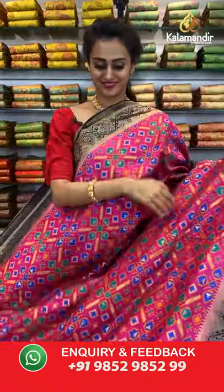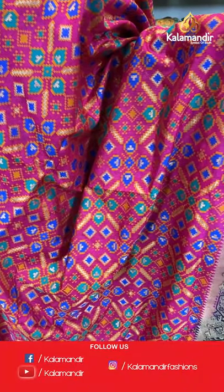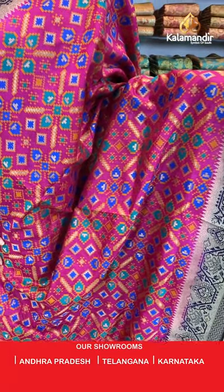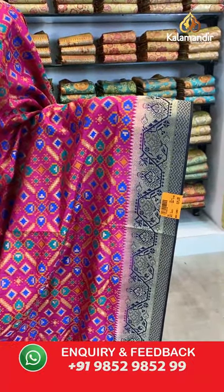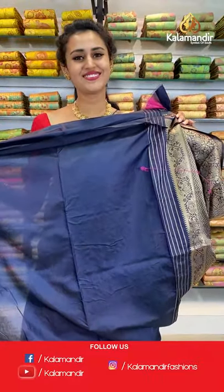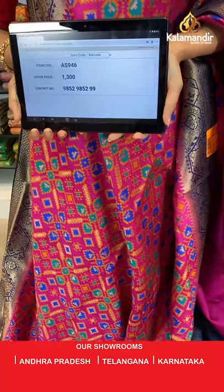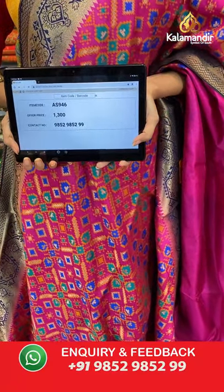Moving on to the next pretty one, and let's see how beautiful it is. It's a beautiful one. Coming to the body, ikkat print and the border is contrast, and here comes the pallu, which is contrast zari woven, and this is the blouse, which is an amazing contrast. Nice, no? I'll give you the pricing and the contact details of this one. The code is AS946 and the price details for 1300.